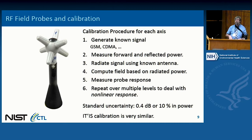So there are subtle variations, but for the most part, if you just generate random signals on these modulations, that gives you a good representation. So we generate those signals, we amplify them, we measure how much power is going out to our transmitting antenna, how much power is reflected back off of it. We radiate that signal using an antenna.